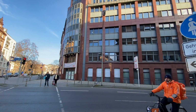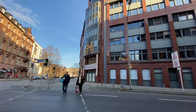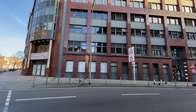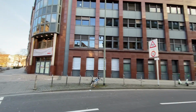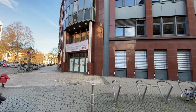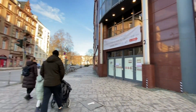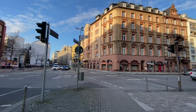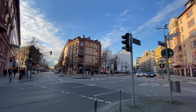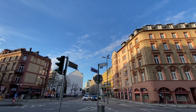So the Burgeramt is here. It looks like they're building something here for us. So normally if you would need to have something like a Polizei, a police statement that you're good to go, not a criminal for your job, this is where you'd come or to register. So down there is the Zeil. That's where we just came from. You see the sign here, it says Zeil.